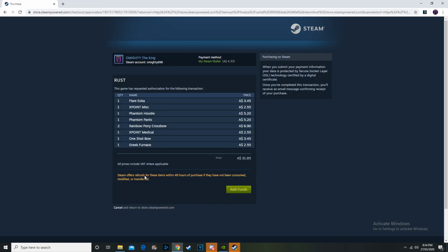Alright guys, this is my cart for this week, so I'm not really going to be investing this week, at least not on day one. So if you want to check up on my inventory throughout the week, because there is a possibility that I might buy more skins, I do that sometimes. But at the moment it's going to cost me $31.85. I got one of everything except for the Rainbow Pony Crossy.